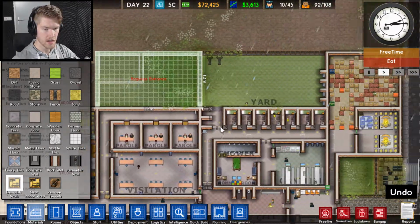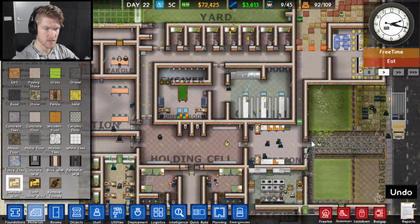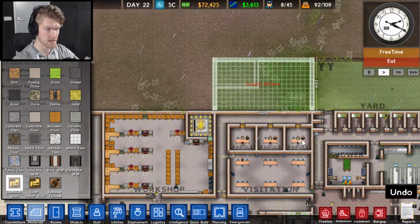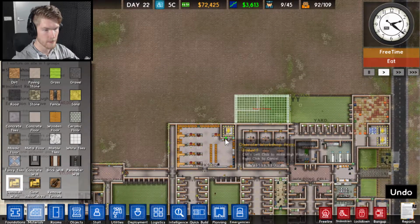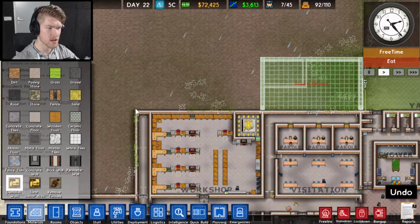Power-wise, we're struggling a little bit because all of our generators are at absolute full capacity. And that is something that we definitely might want to do something about. But, I mean, we do need definite new generators. That's as simple as it's ever going to get. So, yeah. Also, there's a big space over here that can perfectly align up with this, but I'm not sure what I would want to do with it.